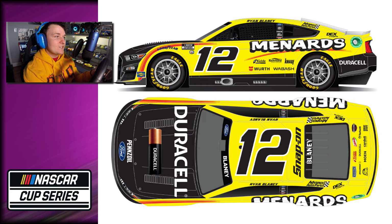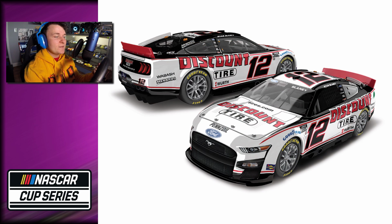Ryan Blaney with his Daytona 500 car. This is going to be the Duracell machine. It does look like they did raise up the black a little bit. Very minor changes going on to this one. But once again, I can never get over that neon yellow with the Menards paint schemes. Discount Tire seems to be going more in Blaney's direction in the future, adding more and more races every year.